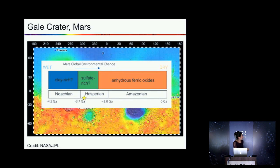Gale has a fairly recent formation age. When it impacted was about 3.6 billion years ago, and this is from various groups who have dated it using crater counting, looking at the ejecta blanket of Gale. If you think on a very broad scale about Martian climate, early on you have a wetter period, perhaps warmer, and then there's a transition where the climate went from wet to what we have today, which is very dry and cold. And so Gale forms in this period of transition, in the Hesperian.